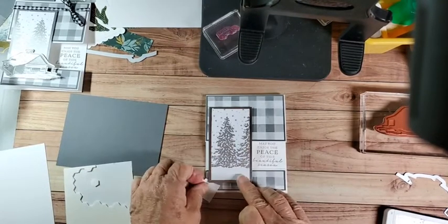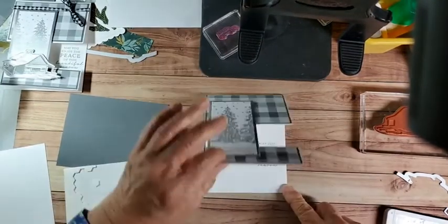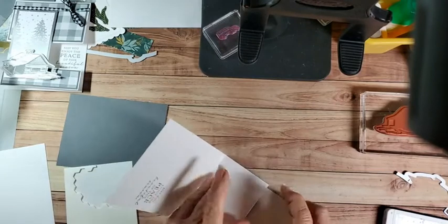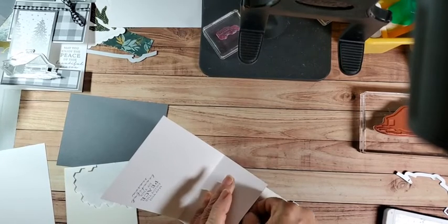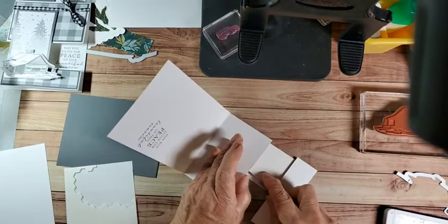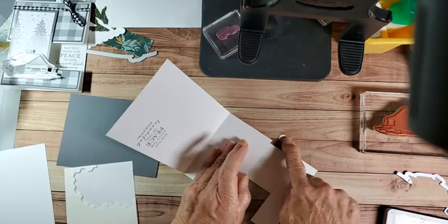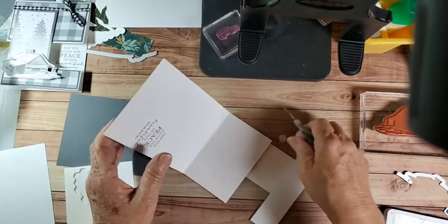And we move those out of the way. Now we're going to add, I think I can sneak another dimensional in there or 2. I can easily do that. Hold that nice and secure. And we will use a pick tool to pull the cover off of that dimensional. There, that looks sturdier, doesn't it?